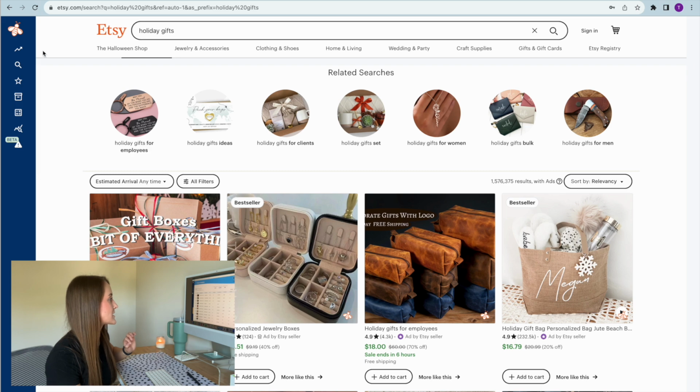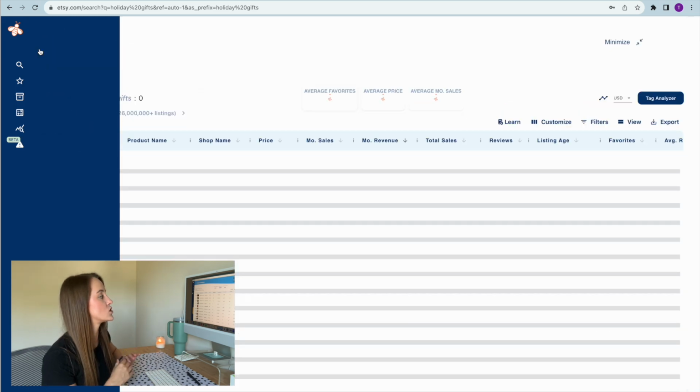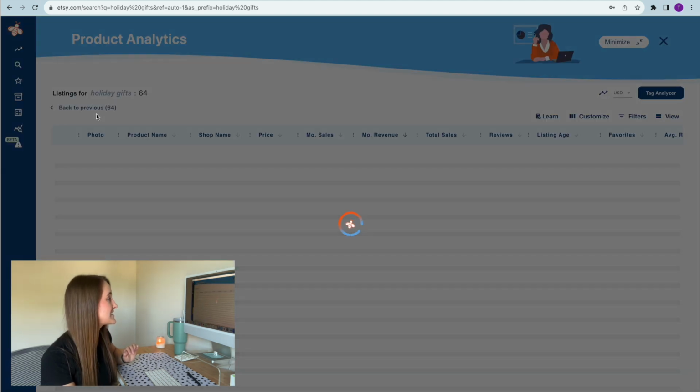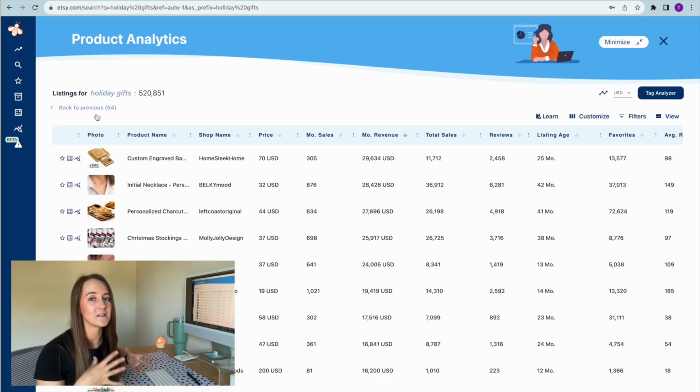I'm gonna go into the product analytics. EVERBEE is going to just pull the product analytics for the first page of search, but we want to search the entire database. So how I'm going to actually do that is click this right here, search entire database. And now we are going to be searching all of Etsy for this specific keyword phrase of holiday gifts.